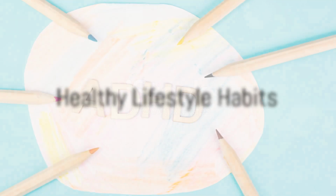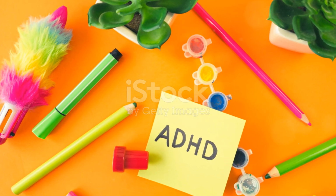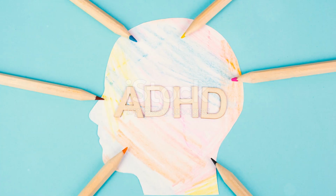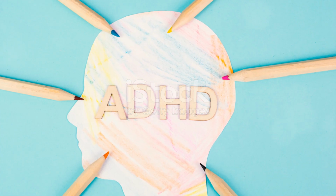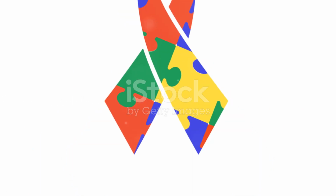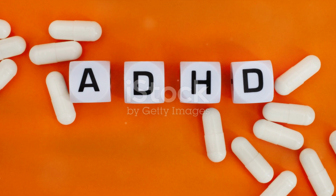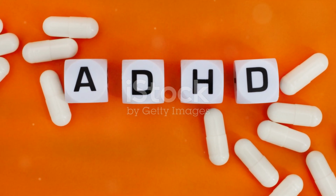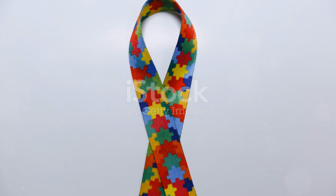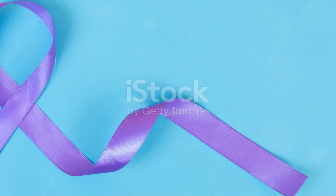Finally, healthy lifestyle habits are also important in managing ADHD symptoms. Regular exercise, adequate sleep, a balanced diet, and stress management techniques can help reduce ADHD symptoms. By utilizing these treatments and strategies, individuals with ADHD can effectively manage their symptoms and thrive in various aspects of their lives. Remember, ADHD is a complex condition, and treatment may involve a combination of approaches tailored to each individual's needs.